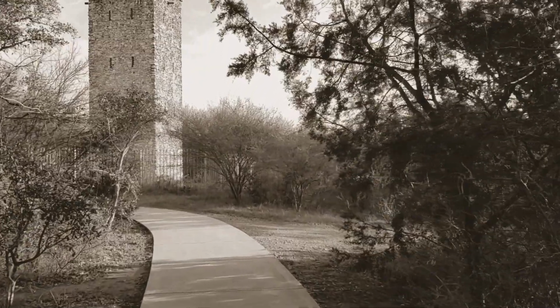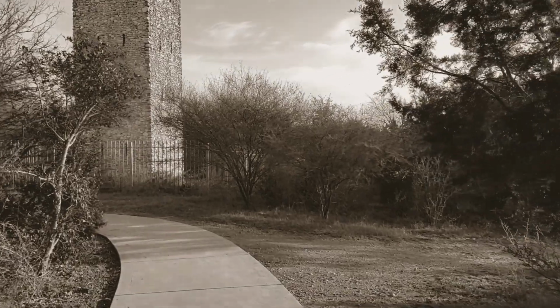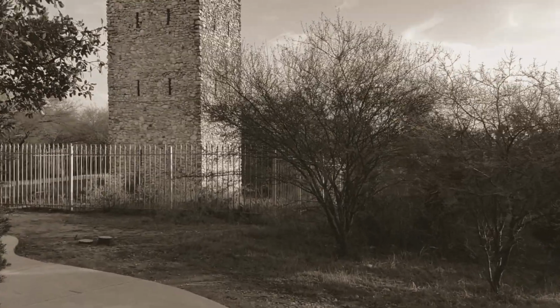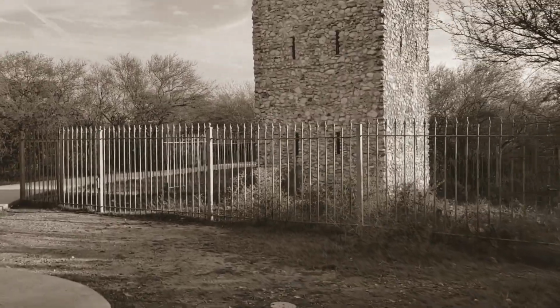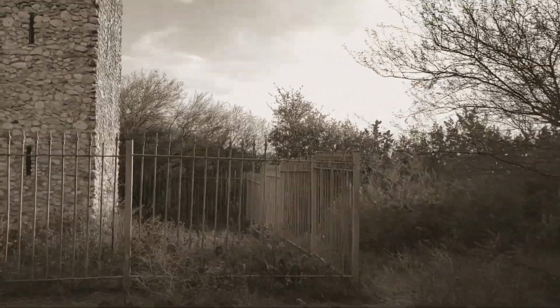The most prominent man-made feature of the park is this watchtower. Situated at the highest point of the hill, it was built in the Norman style by Colonel Edward Coppock after he acquired the land back in 1923. The stone tower was meant as the first stage of a grand castle, but the colonel died before he could complete it.